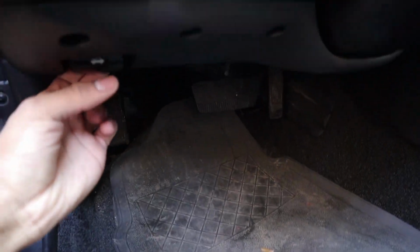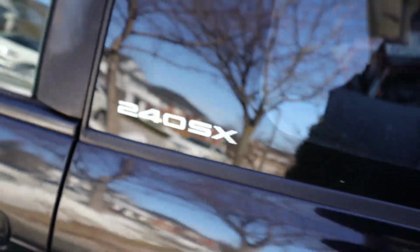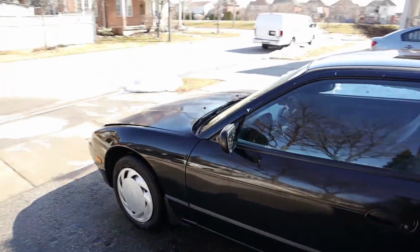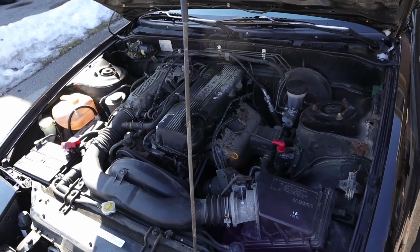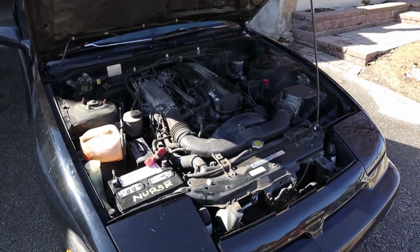I might as well show you under the hood. Let's take a peek. Damn, son. I love this car so much. I love all my cars, man. I wouldn't buy them, I guess, if I didn't love them, right? So let's pop the hood, show you what's going on under here. Right, all stock, but all there. Honestly, it looks way worse on camera than it does through my own eyes. It's pretty nice and clean under here.